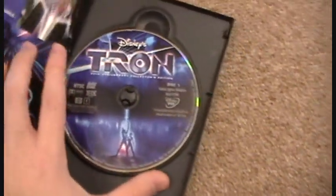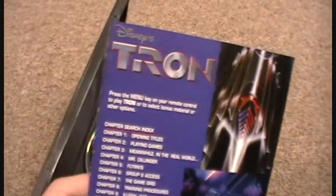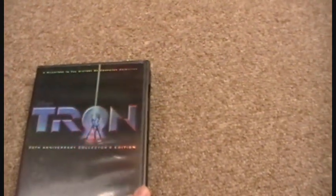We got the disc here, disc 1 insert. Let me take the insert out. This is a great film, and this DVD was released January 15th, 2002. It's currently out of print. I got this back in 2007 at Best Buy. It's currently out of print, which I don't know why, because you'd think Disney would keep it in print to, you know, because of Tron Legacy.